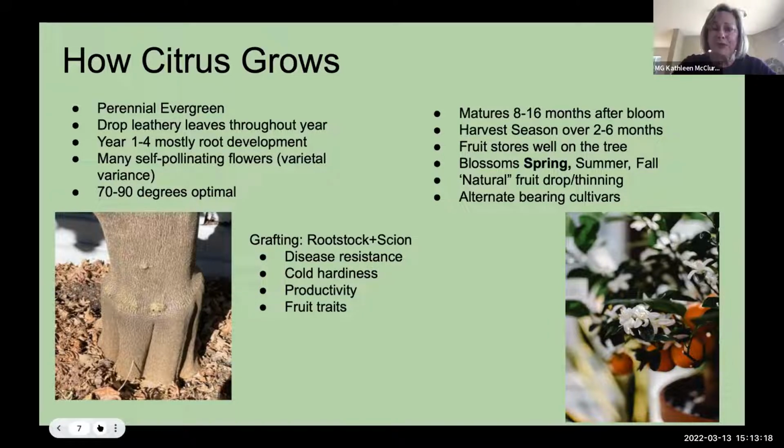And what makes them really, really happy, which is why they grow so well in Napa, is they love hot weather. 70 to 90 degrees is where they just thrive. In our summers where we have these nice hot 85-degree days, they are just delightfully happy. And for citrus fruit, heat equals sweet. If you put that into your mind, the more hours of hot weather they get, the sweeter the fruit is going to be.